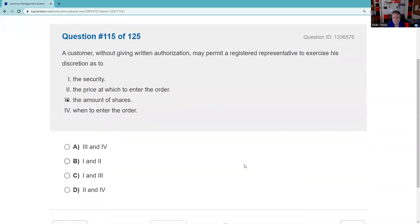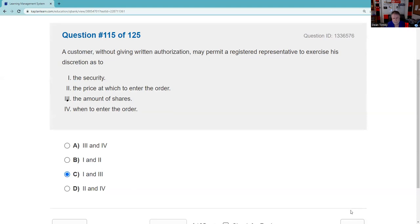A customer gave written authorization, may permit a registered rep to exercise his discretion as to... you should definitely know you don't need it for time and price. So you need it for action, asset, and amount. So asset, Roman numeral one, and amount, Roman numeral three. Very testable.